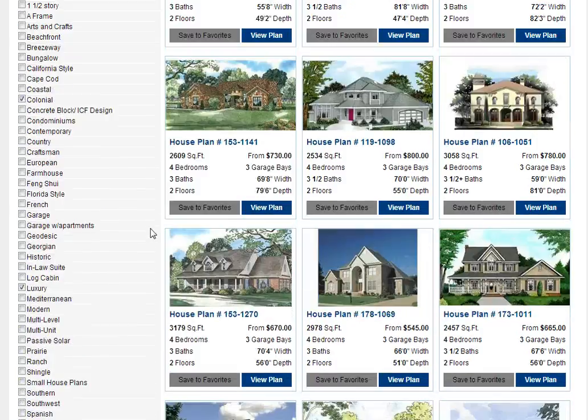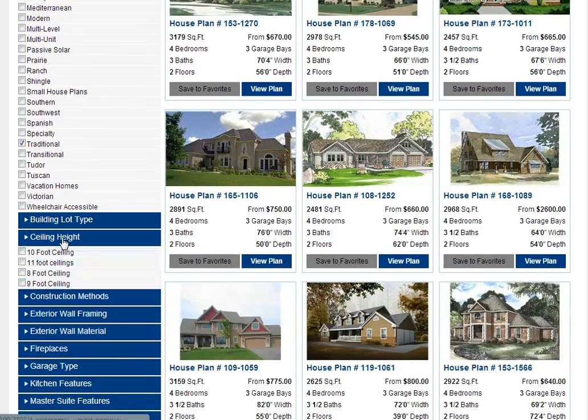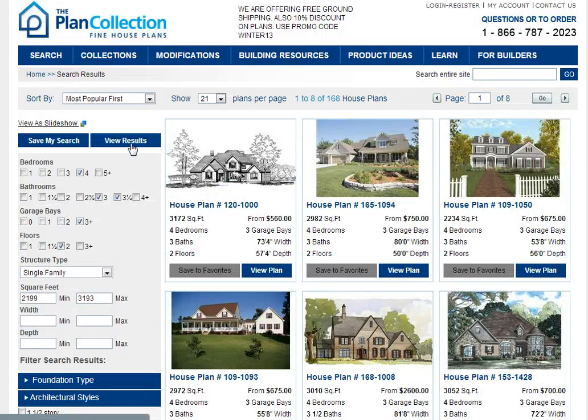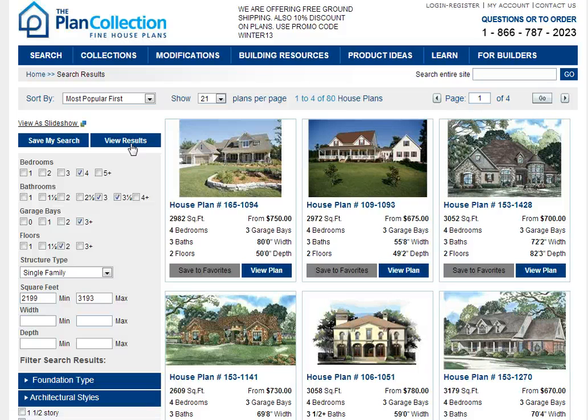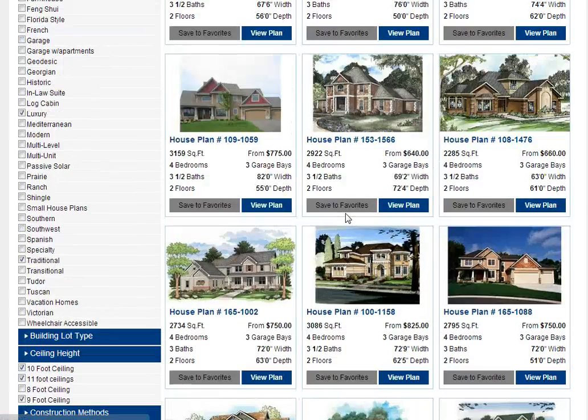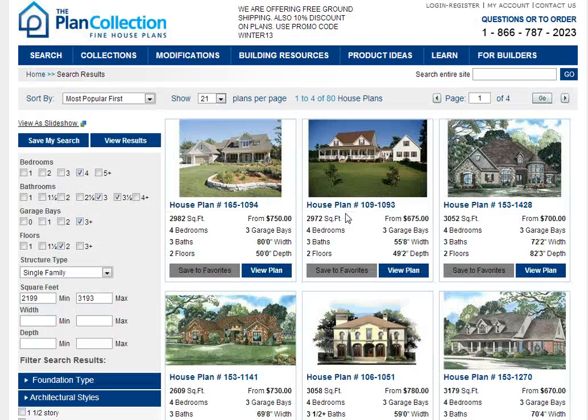Once again, I could take a look at all of these different selection criteria. For example, I like high ceilings, so let's go with 9, 10, or 11 feet. Then view results. And that narrows it down to about 80 houses. And I can scroll through each one of these pages and take a look to see if any of these houses appeal to me the most.